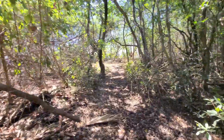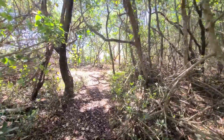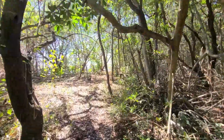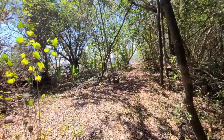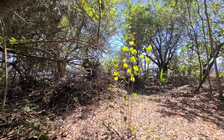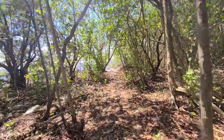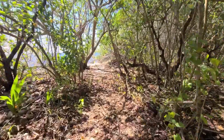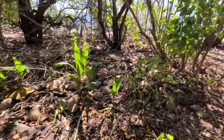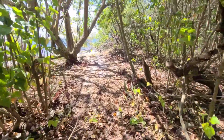Alright, we're definitely getting a change of scenery. And do you see what I see? Water. Boats. Oh, somebody's house is just here to the left. But this looks like an accessible beach. Alright, wow, look at all these coconuts. Lots of coconuts here.